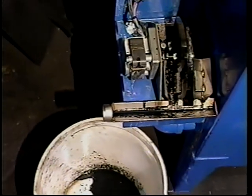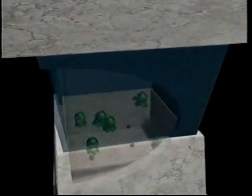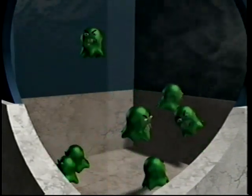Oil collected from units with oil skimmers should be managed as a used motor oil and recycled. Microbial sink top units are the only unit that will not accumulate oil because it is consumed by the microbes.